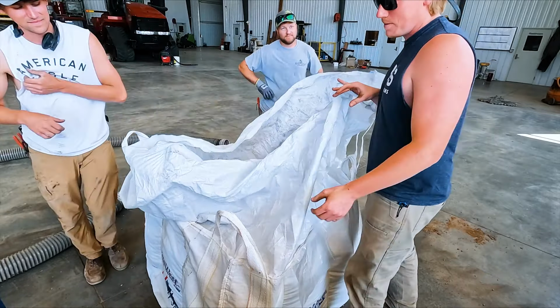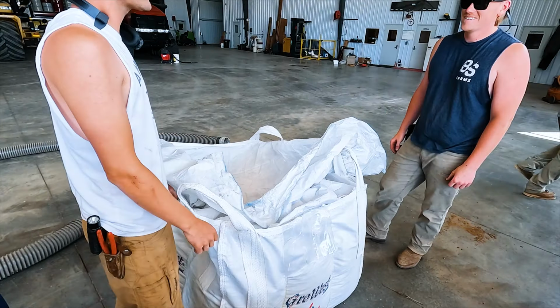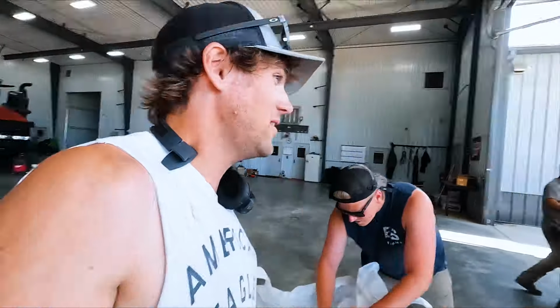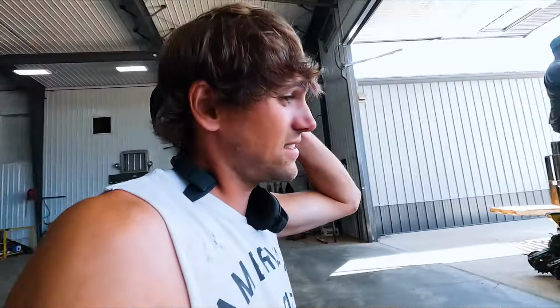Now imagine if you would have planted empty like a normal operator. Good job, boys. This works slick. I found our new way of doing it. I'm doing this every time to switch to black beans and varieties.